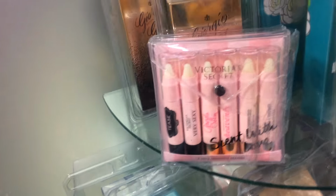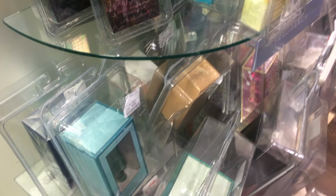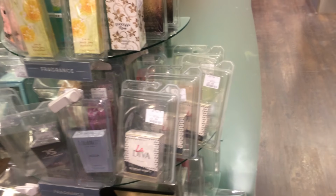Oh, there's them Victoria's Secrets. What are these? Scent with love, 6 solid fragrance crowns. They're £17, I'm not buying them. But that's quite a nice idea for when you're travelling. Just so you don't have to take perfume and worry about it, obviously, spilling in your handbag or luggage.